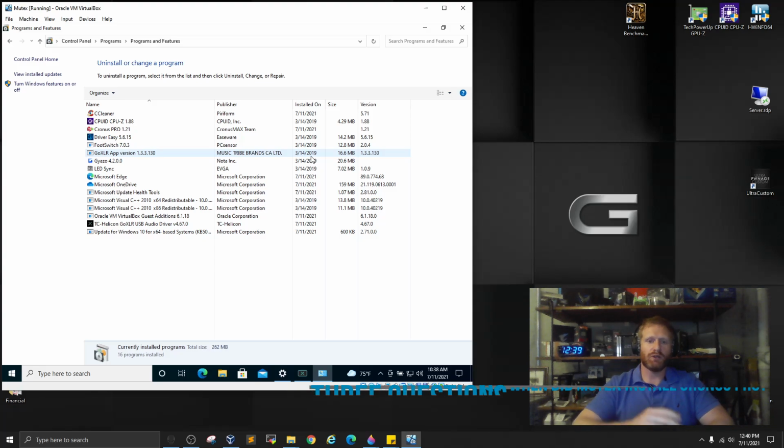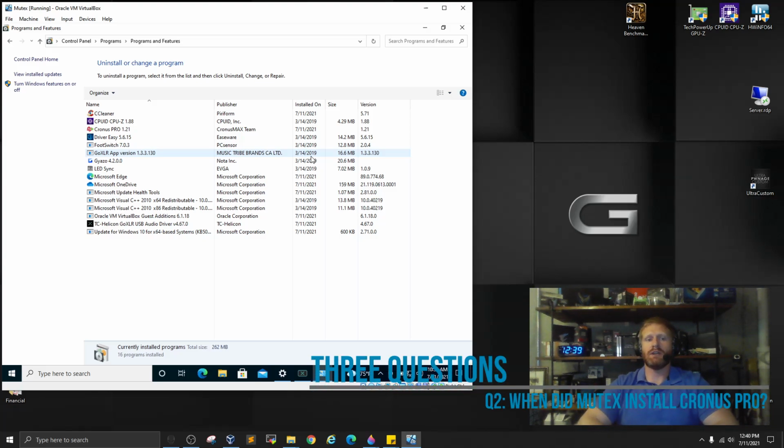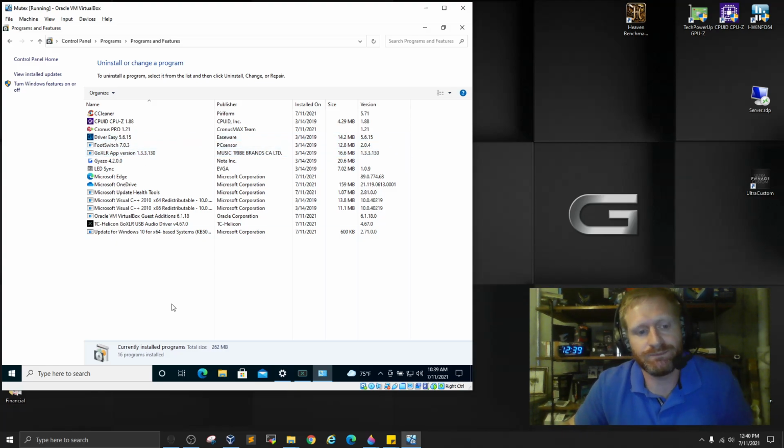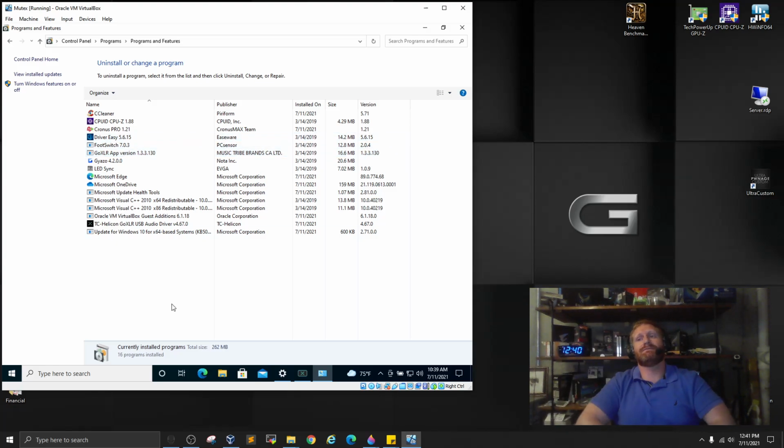This leads me into question number 2, and the question that some people really want to know: when did Mutex install Cronus Pro? The answer to that: sometime before that date. It was version 1.21, which was released in 2018, and the install date was modified and changed by Windows as of March 15th, 2021. So somewhere in that time frame, somewhere between 2018, when that version was released, and March 14th, 2021.